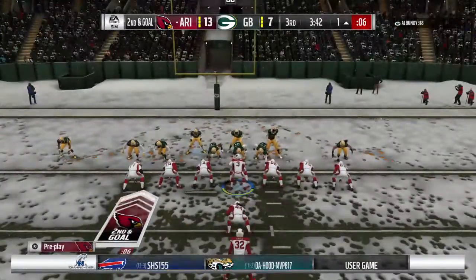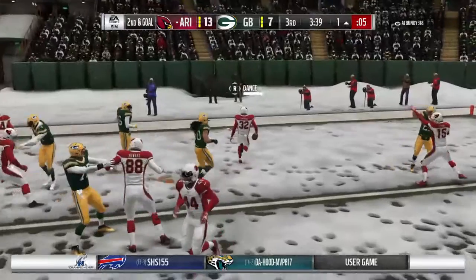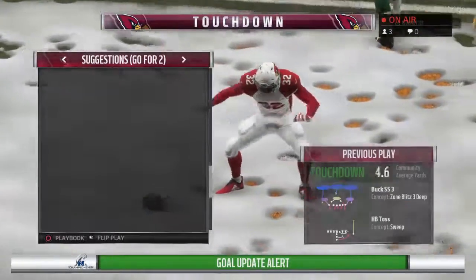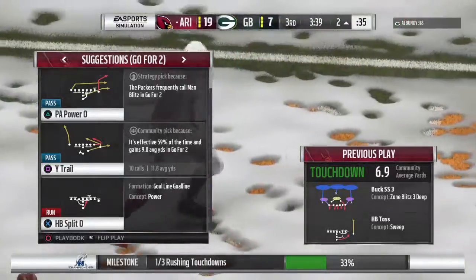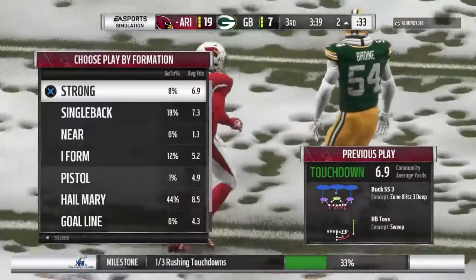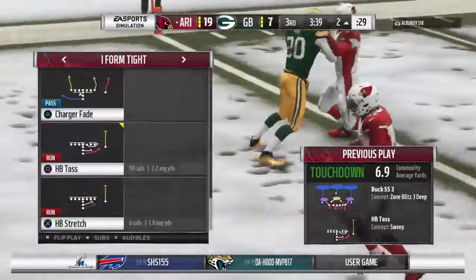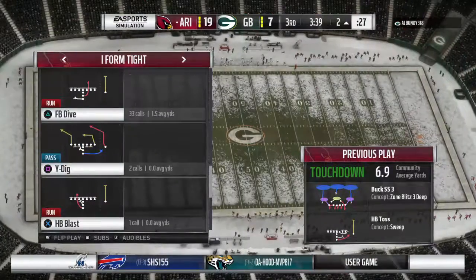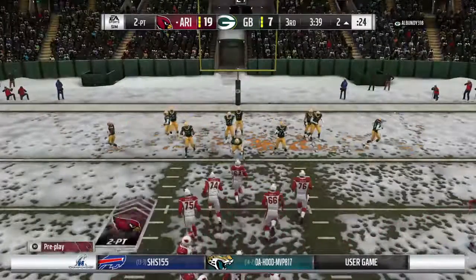They come out here in the eye. He's going to get it running right. And he is in for 6. Touchdown, Cardinals. A great effort there. Taking it in. And the Cardinals now adding on to their lead. Now Rosen will lead them up here to go for 2.